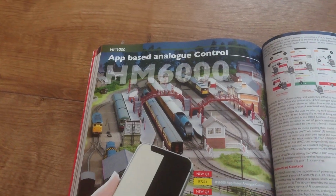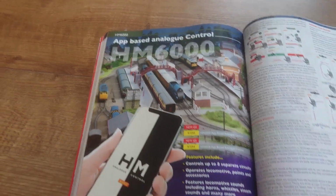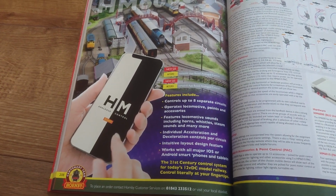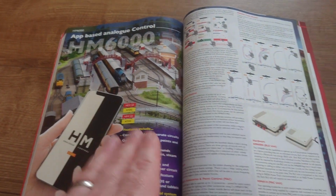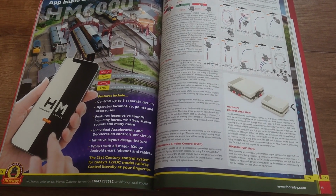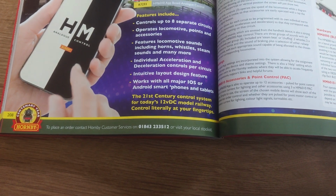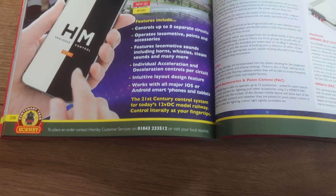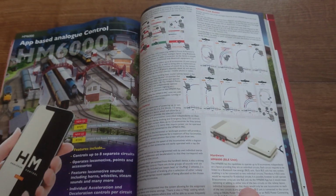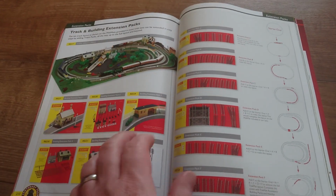And here it is. Now this is another major announcement in the HM range for analog control, which basically seems to me like similar to a digital controller but analog. I've only seen some basic footage from some of the railway magazines. They've shared some videos about this. I'm going to have a more in-depth look at it. But yes, basically Hornby advertised it as the 21st century control system for today's 12 volt DC. So your DC controller for the 21st century. I'm really interested when Hornby released this. I can't wait to get my hands on it. There's a lot. I haven't read all this, you see. So I haven't really looked at the catalogue, so that's why a lot of this I haven't seen.